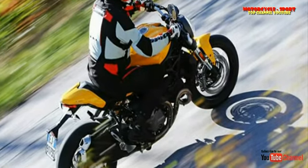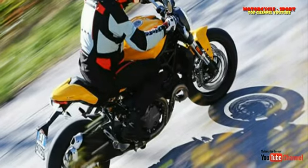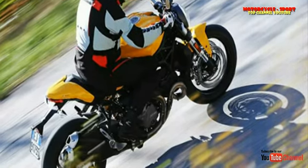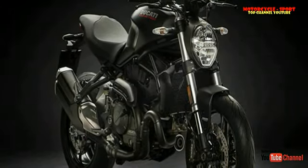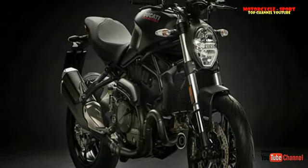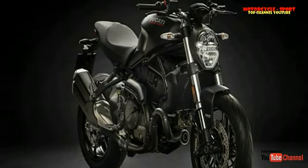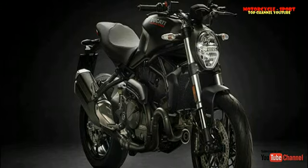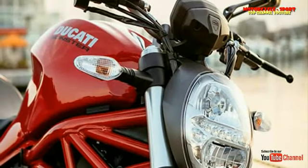But the Testastretta 11-degree engine still has a wide, tractable power band that hurls the 454-pound bike, claimed wet, out of corners with gusto. This is a Ducati that lives up to its name. So there's no shortage of bark to the exhaust, rowdy feel to the engine and crispness to the throttle. 25 years on, the Monster still has teeth.